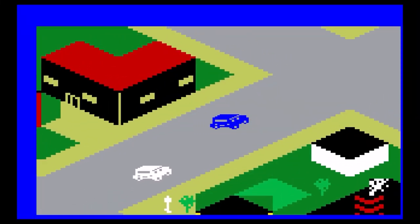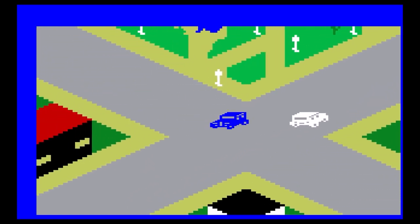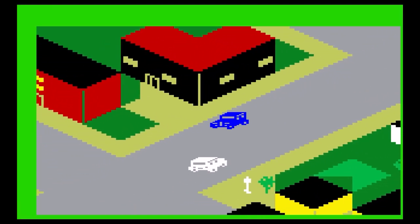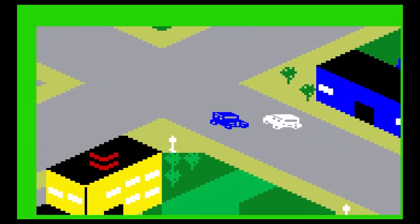So let's talk about driving to the embassy, which is one of two very distinct stages in the Safecracker gameplay. First of all, when you go out onto the map screen, you as a spy are the blue car, which is always at the center of the screen. You accelerate and decelerate by pushing up and down on the game disc. And pushing left and right on the game disc doesn't really make you turn around corners, well, it doesn't at all. It actually just makes you swerve left or right within the lane that you're driving on.